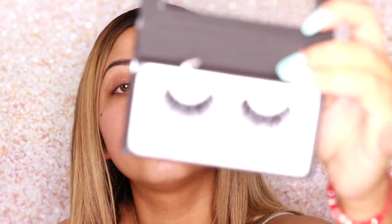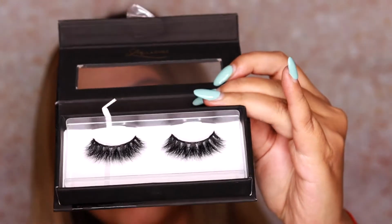And they look so beautiful. Like, look at the style. They look fluffy, dramatic, but I feel like you can really pull off something natural with these dramatic lashes. We're gonna find that out.